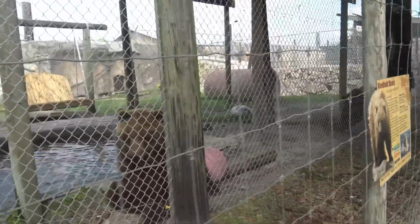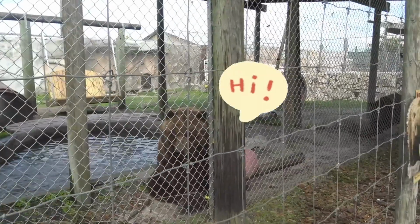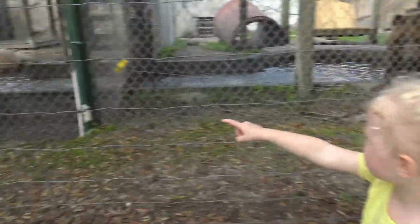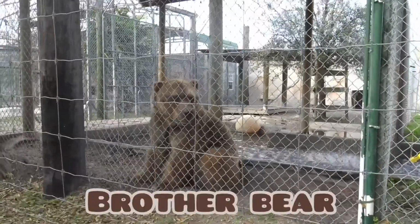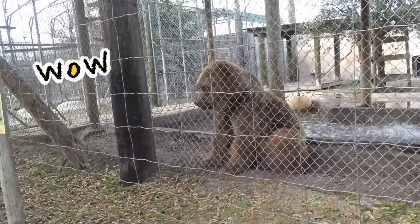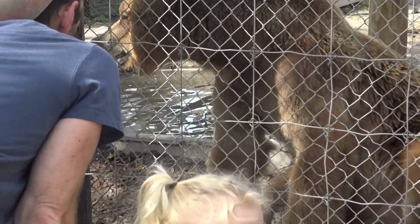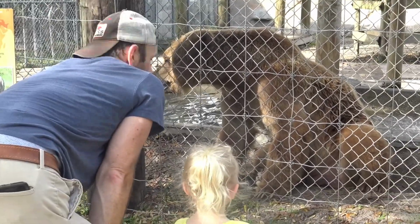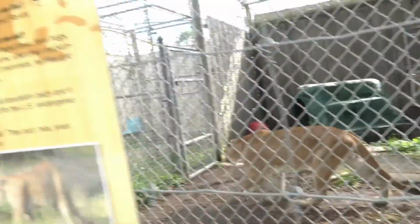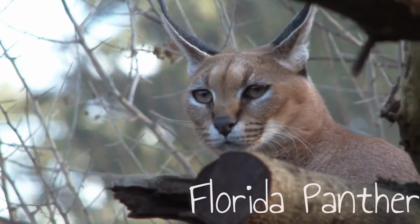That's a Kodiak bear. Yeah, that's Brother Bear. Wow. Henley, that's a Florida panther. Wow. They live in the mountains east of the Mississippi.